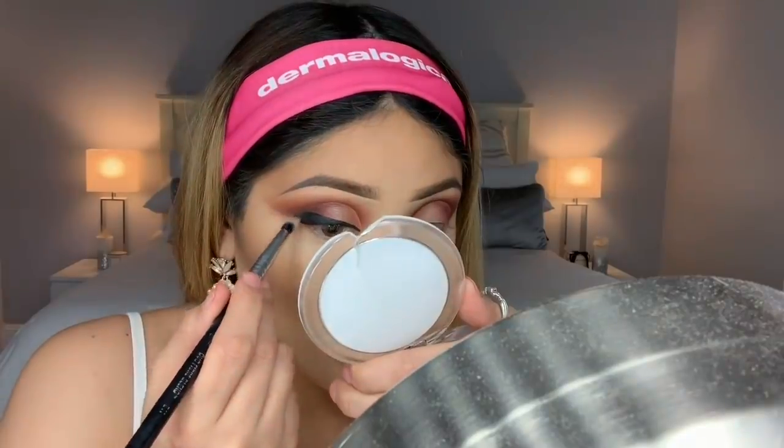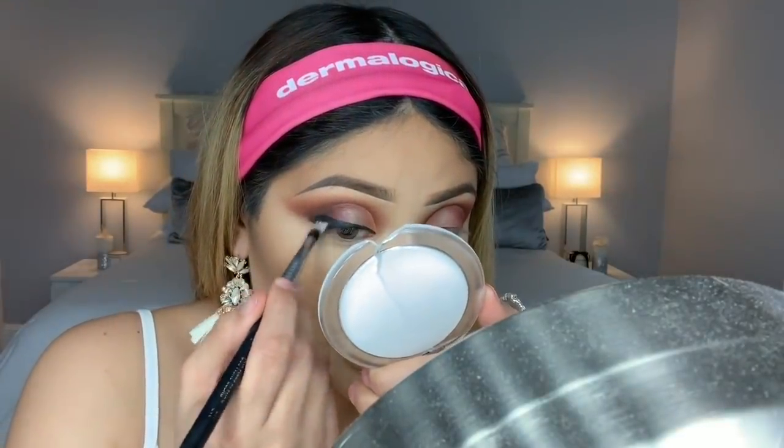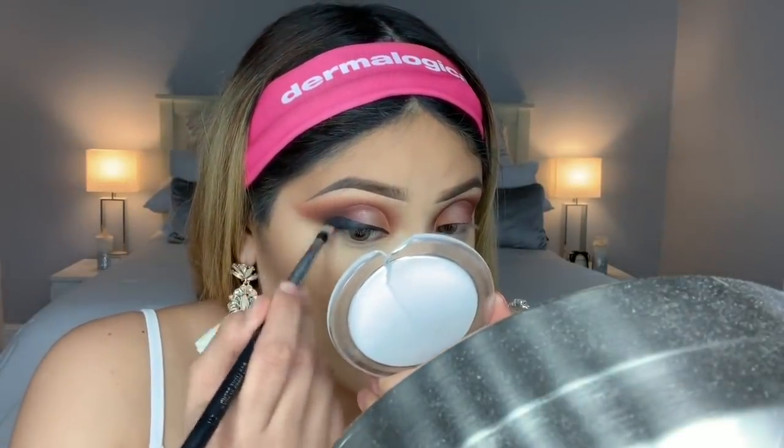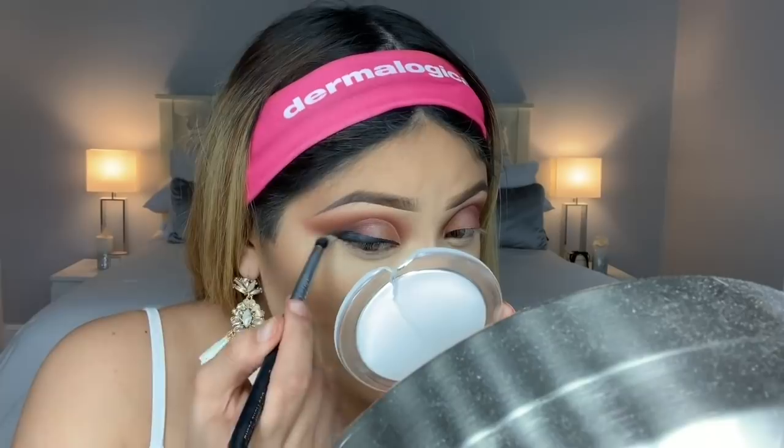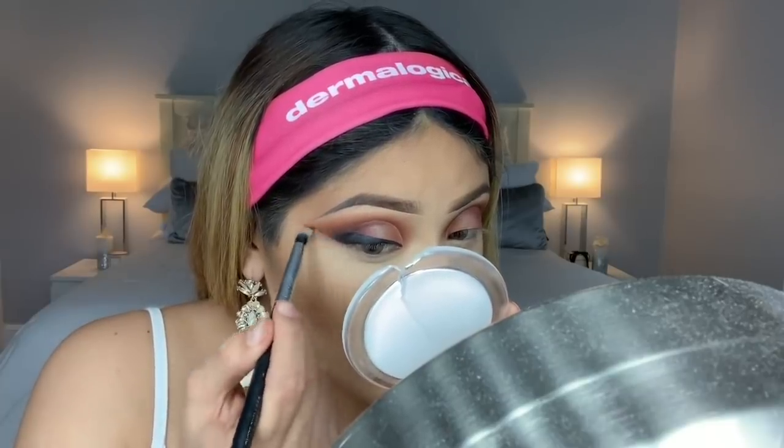Taking a small stippling brush like this. This is from Sigma. This is the Dual Fiber Blend brush in B11. I'm just going to blend out that gel liner really, really carefully and dragging out that bottom line towards my brow.